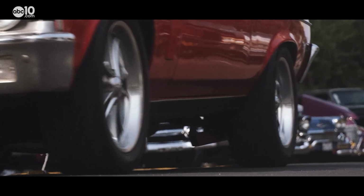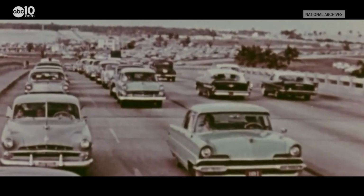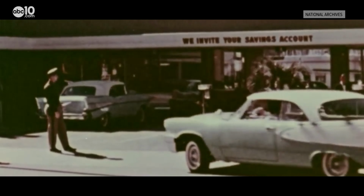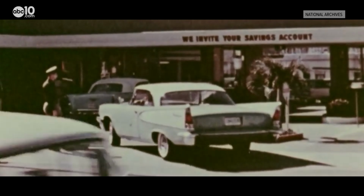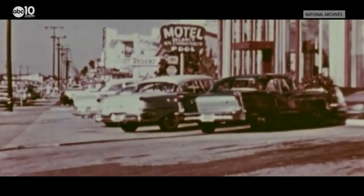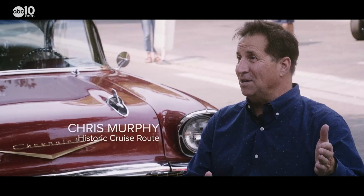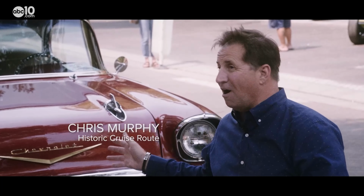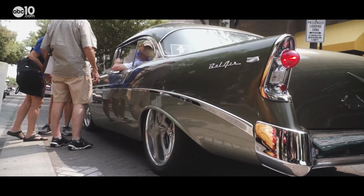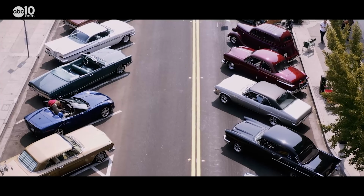Before video games, Facebook, and the internet, teenagers used to cruise the streets in their hot rods for fun. And the movie American Graffiti captured the nostalgia of one night in 1962 on the streets of Modesto like no other. It was a great night, great music, a little bit of high school, a little bit of cars, a little bit of drama.